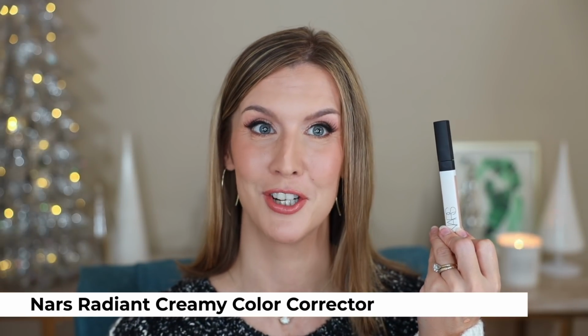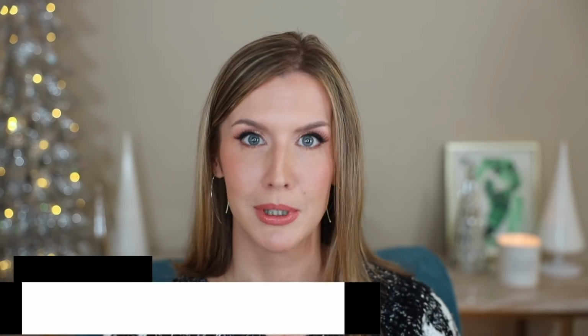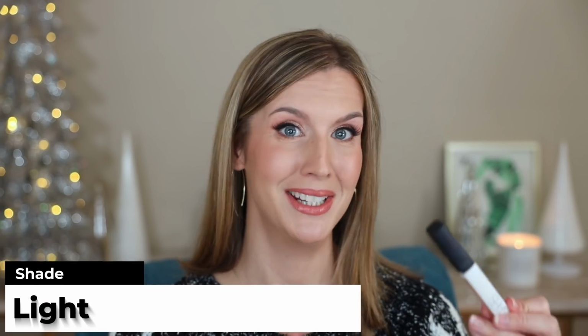Nars launched their Radiant Creamy Color Corrector this year, and I could not be more thrilled. I adore this corrector, and I'm so picky about concealers and under eye correctors. It has this peachy undertone. I think you can pick that up on the back of my hand, but I mean, concealers come and go with peachy undertones, and many I don't like because they emphasize the dryness and texture under my eyes, or they don't wear well under concealers.